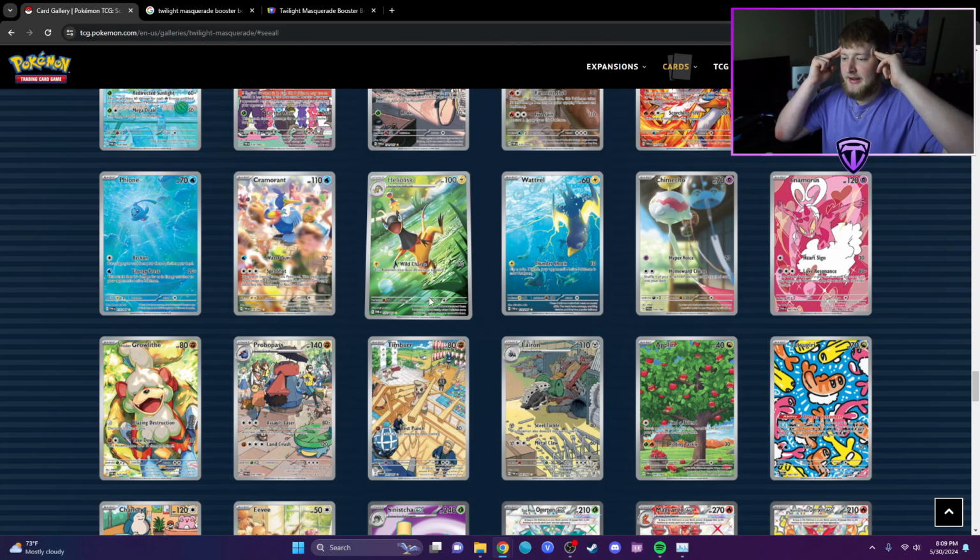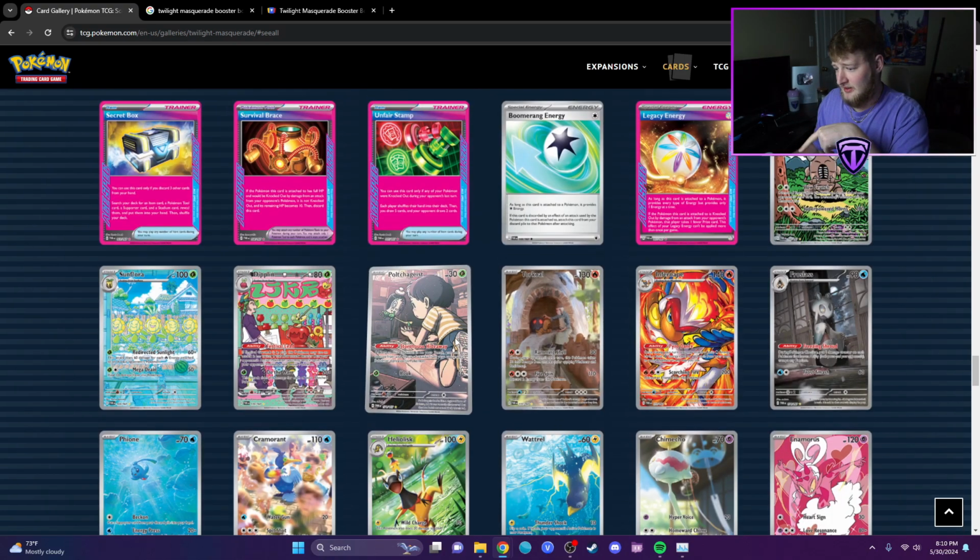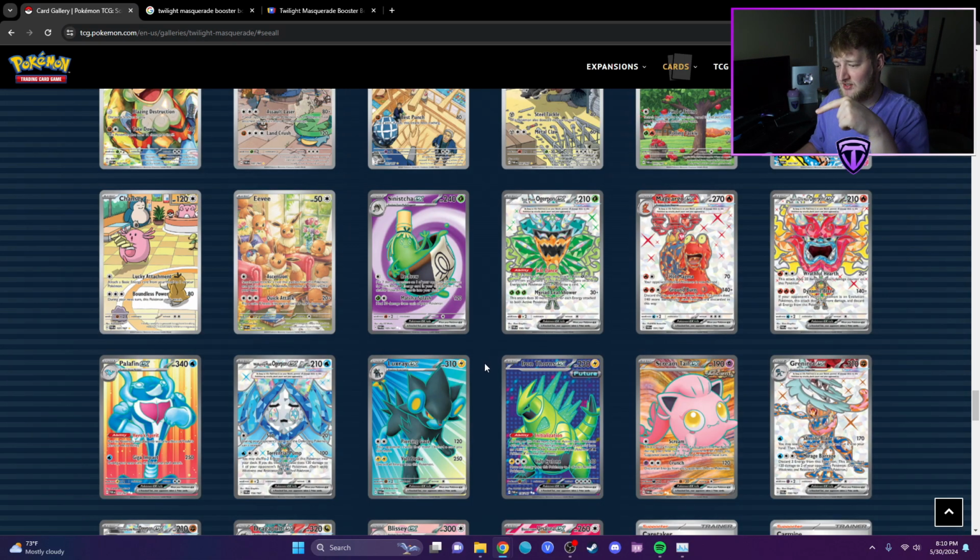Using my investing brain, here are my final thoughts. Should you invest in this set? No. What does this set do to other good sets in Scarlet and Violet, AKA Paldea Evolved, Paradox Rift, kinda? It only boosts their stock.